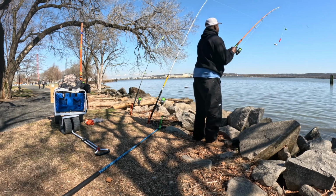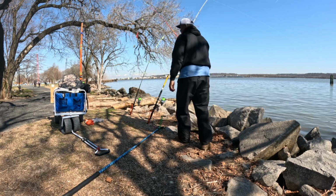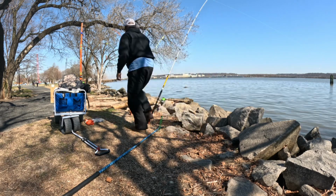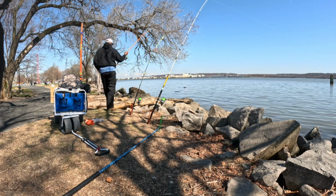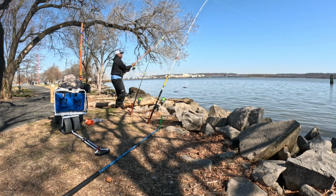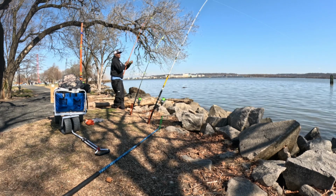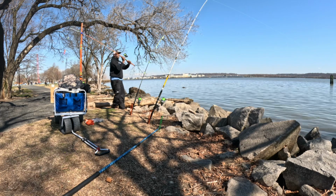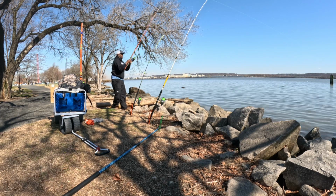Oh, nothing's there. I think I had a little small one just tap it, so no worries. We'll get it right back out. That's how you do it. I'm using eel for bait, man. The good thing about this eel is you can use it all day long. The fish just cannot get it off. It's so tough to get off the hook. I mean, if it's tough for me getting off the hook at the end of the day, I know it's got to be rough for a catfish to get it off.